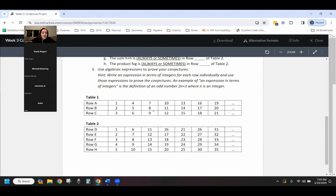So what we want to do is see if we can use algebraic notation to describe these rows, kind of like how we describe odd and even numbers, because you know how we use 2n to represent even numbers, or 2n plus 1 to represent odd numbers. We want to do something similar, but for these specific numbers and these patterns. So does anyone have any ideas of maybe how we could represent them? And in my opinion, row C is the easiest one to do.